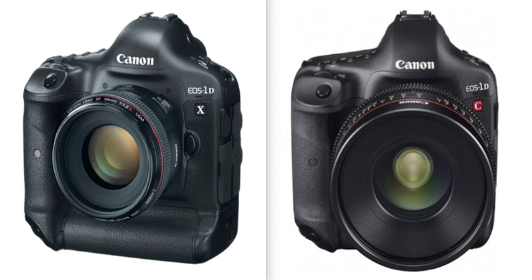They both do 12 frames per second, or 14 with the mirror locked up. They have all the same buttons, all the same settings, except that the 1D C has the ability to do 4K video. That's the only difference. It's got one bonus feature and some hardware and software to go along with it, of course, but basically it's got one feature.